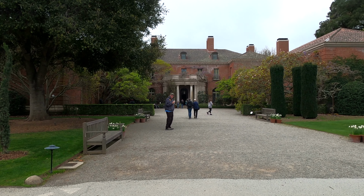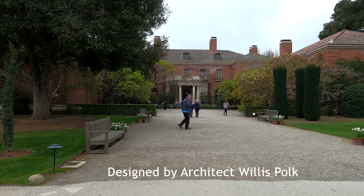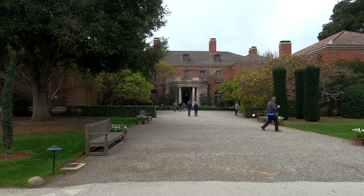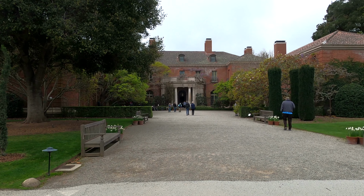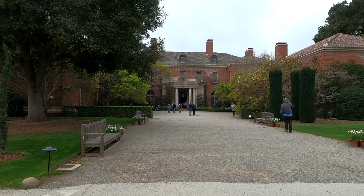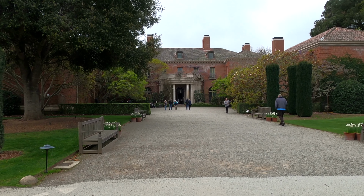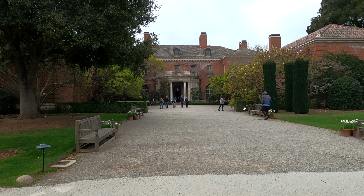In 1915, construction began. In 1917, it continued and was opened. It is now 54,000 square feet and has 17 fireplaces. Let's go explore.